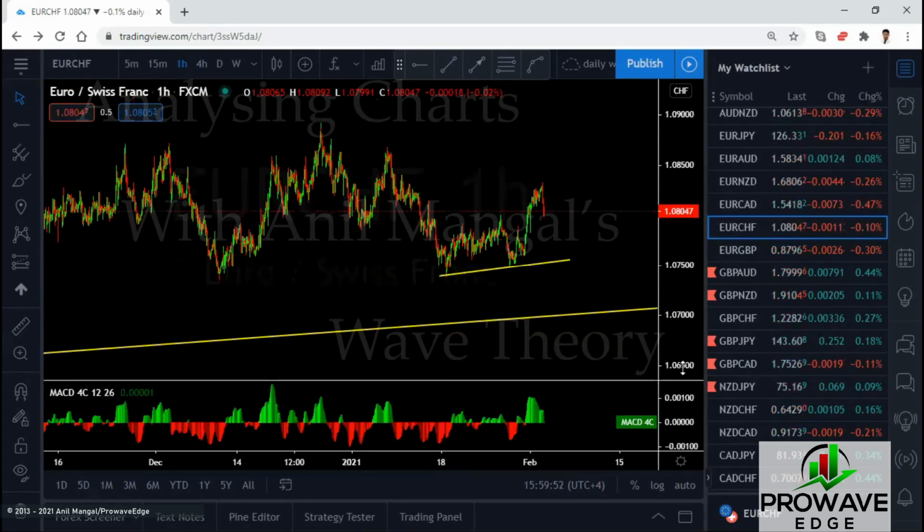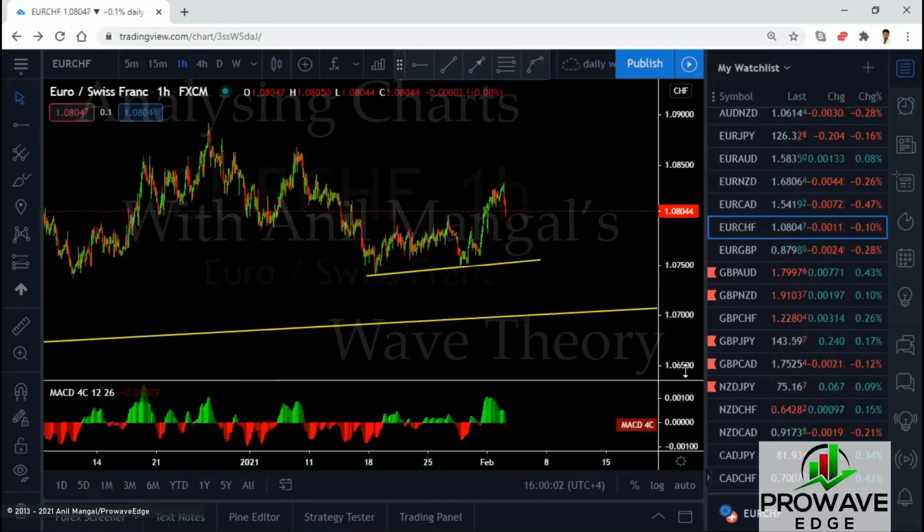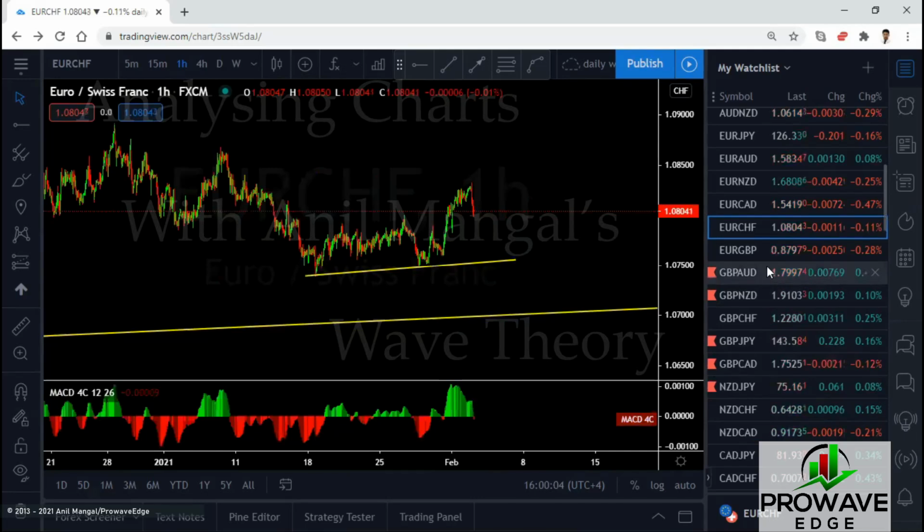Let's see, Euro Swiss. Okay, strange. Euro Swiss, this is coming down. Look for a sell setup to this level and then for the breakout. You might get a sell setup there now.